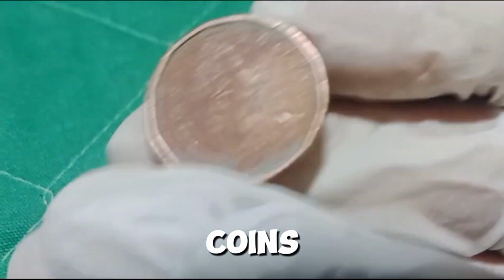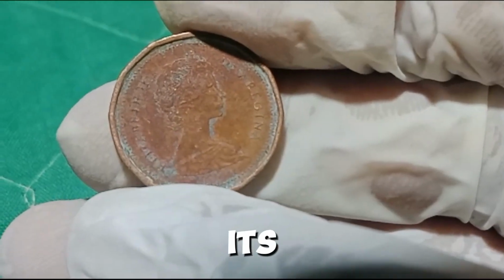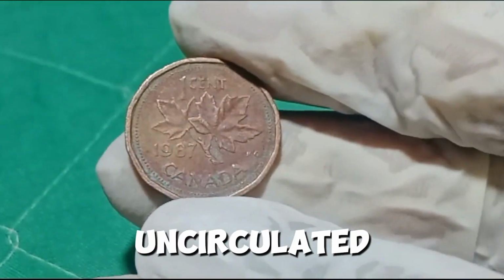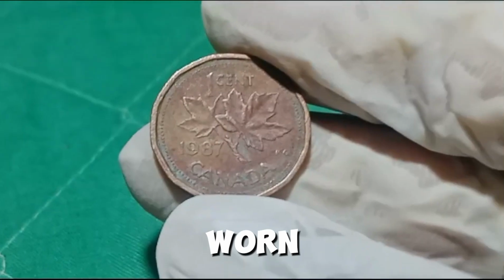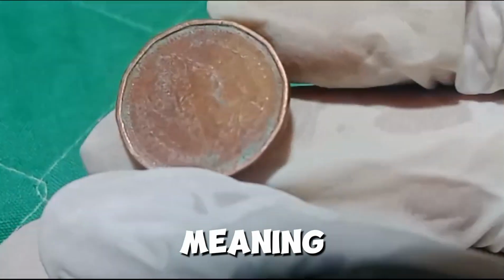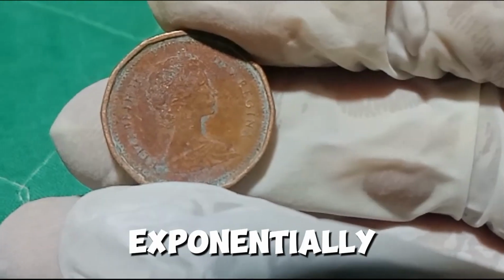Like most coins, the condition of your 1987 penny plays a huge role in its value. Coins are graded on a scale from 1 to 70, with 70 being a perfect, uncirculated coin. Most pennies you'll find in circulation are well-worn and will be in lower grades like VG (very good) or F (fine). However, if you have a coin in MS (mint state) condition, meaning it's virtually untouched and in pristine shape, its value can jump exponentially.